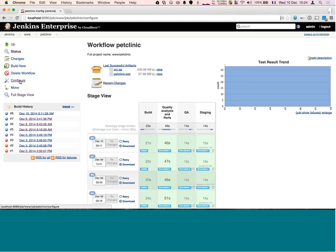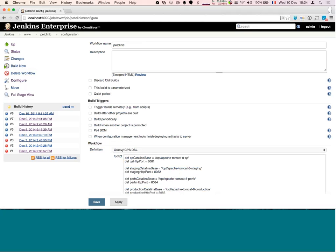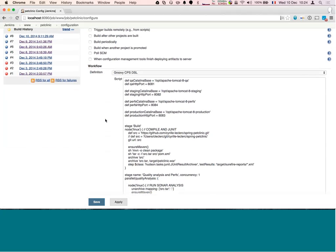And when I go on the configure, you can see that we reuse most of the existing Jenkins features. Discard all builds is the same. Parameterize build is the same. Build triggers, build periodically, poll SCM, all this is the same. What is different with workflow is that instead of adding steps on post-build steps to my job, I have one big workflow definition part where I define my script.